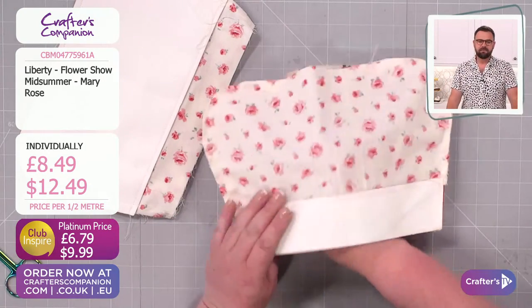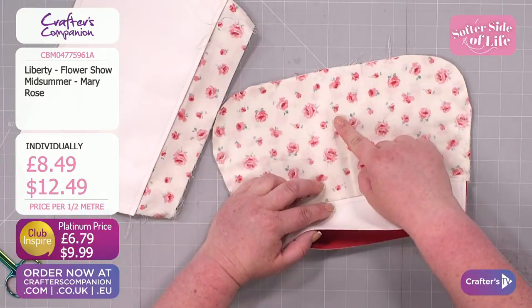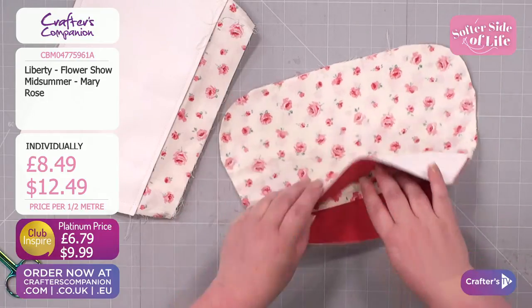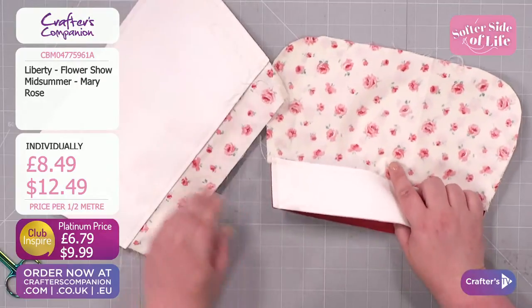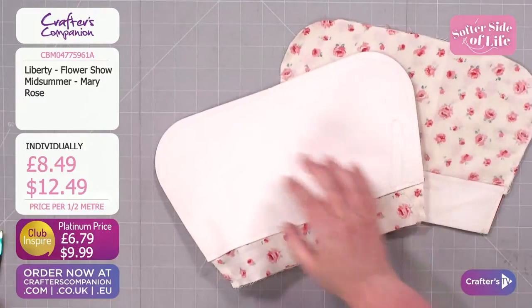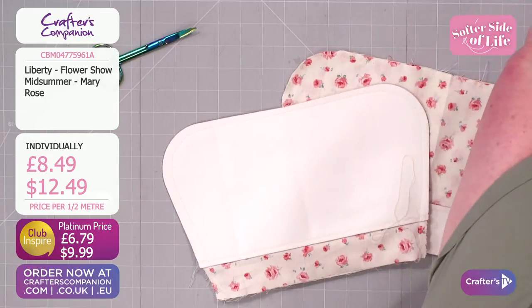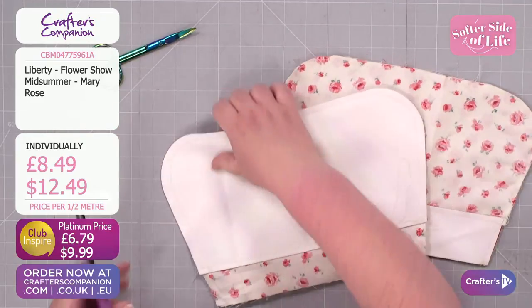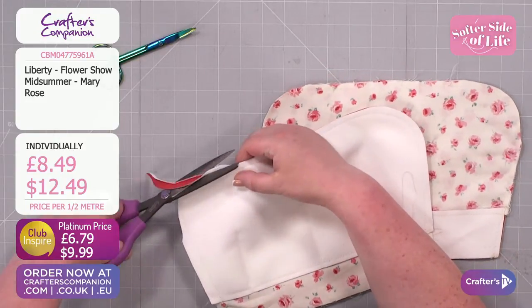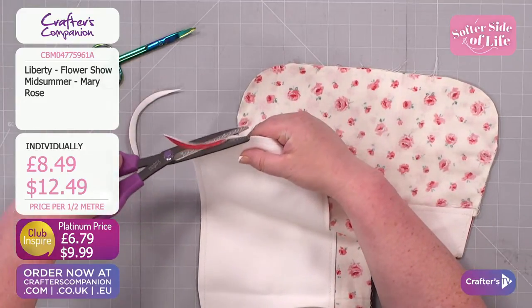And then I've done the same again, but with this one, I put the suede on the top and the Mary Rose fabric on the bottom. So you get that two-tone. You can do the same fabric if you want. It's absolutely fine. It'll just make a different looking bag. And then what you want to do is clip into these. Let me just get my scissors out of my tool tidy. You can either clip into the curves or cut them quite close. And what that means is when it turns through, it lies better.